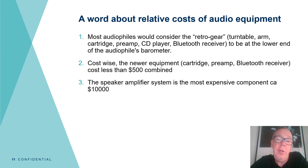The speaker system, however, I used, would cost about $10,000 today with the amplifiers. But bear in mind that the same speaker system was used for listening to the Bluetooth and listening to the CD player. So that's kind of a common factor, so therefore not an influence on the testing.